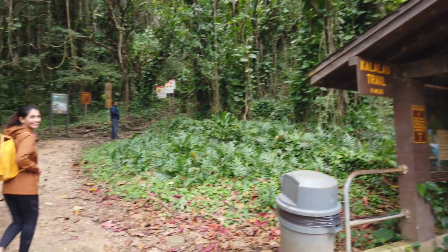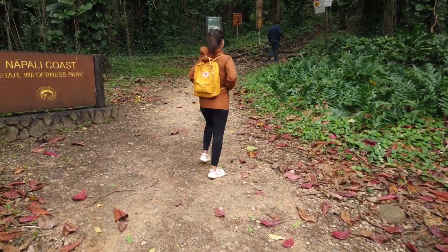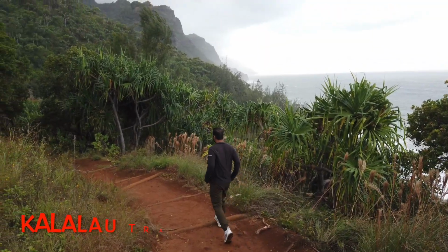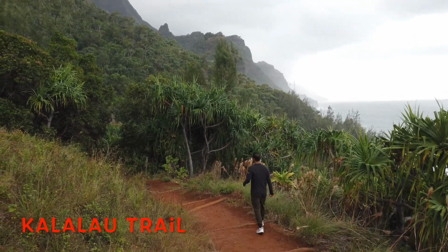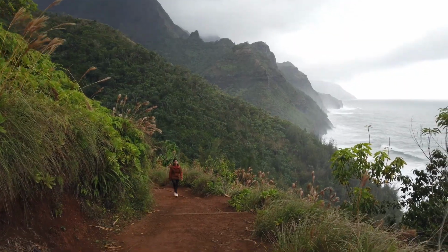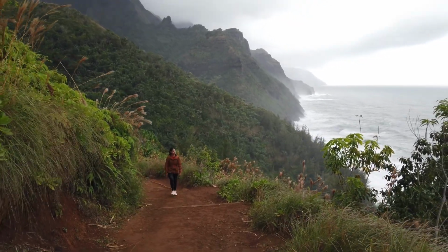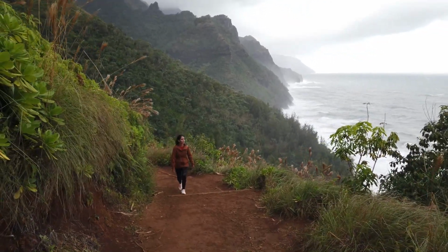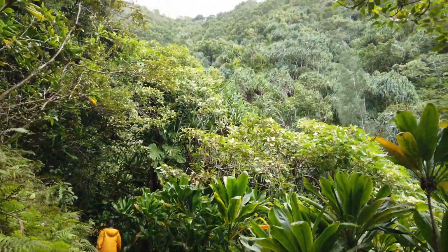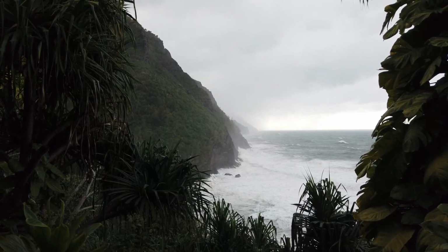To explore by land, we also hiked the Kalalau Trail from Haena State Park. For more information on the best hikes on the island, you can check our video linked at the top right corner. We did the day hike 4 miles out and back up to the Hanakapiai Valley, which was moderate, giving us an amazing feel of the dense tropical jungle and great views of the Napali shoreline.